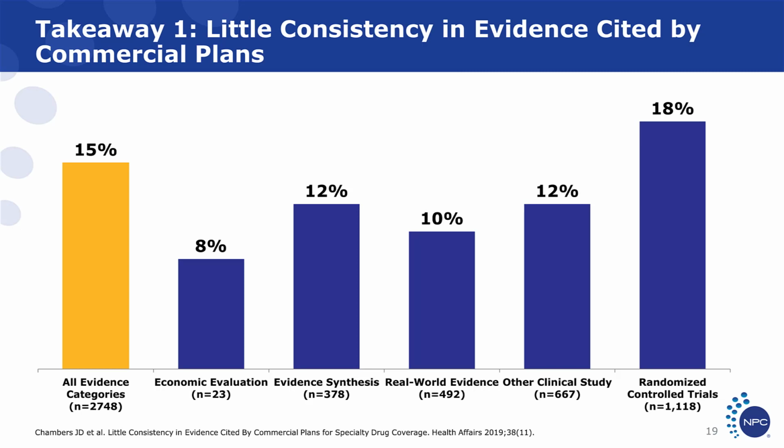The study type that was cited most consistently was randomized controlled trials. The study type that was cited least consistently, maybe not surprising to some people on the call, was economic evaluations. Only 8% of health plans cited a particular economic evaluation across all of those coverage decisions for which that economic evaluation was relevant. Evidence syntheses and other clinical studies were second most consistently cited, but I think the overall percentages were quite disappointing. Less than 18% was the highest that we had here.